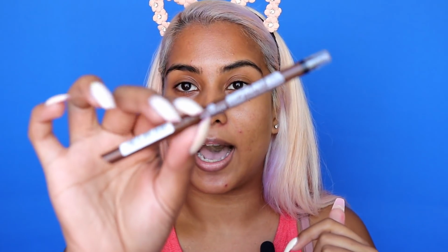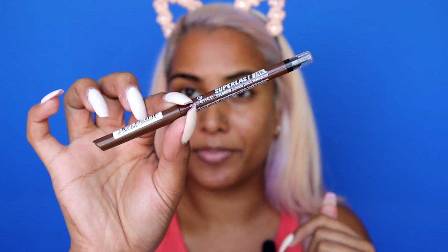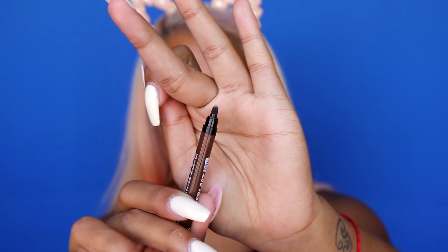Okay, so now it is time to move on to some of the goodies that I recently purchased. First is this Essence Eyebrow Pomade Pencil. It is waterproof. This is called the Super Last 24-Hour Eyebrow Pomade Pencil. I got the shade Dark Brown. It comes with like a plasticky sort of brush end. We're going to see how effective this actually is.